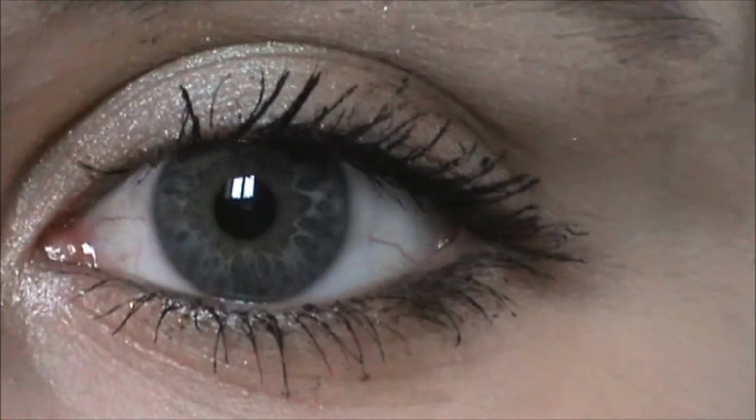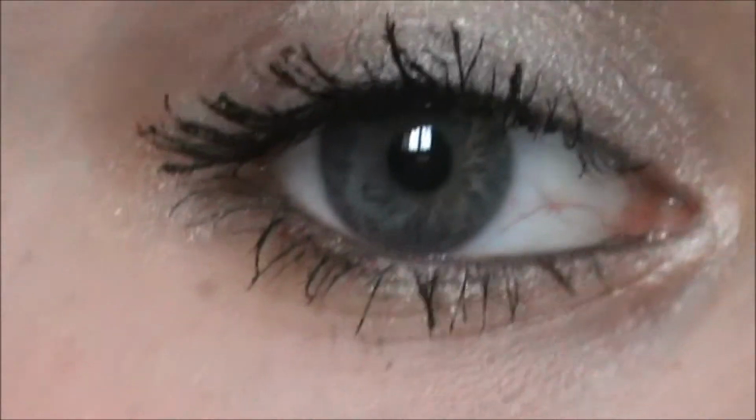Well, depending, your lashes can tend to stick together, but it's not a real clumping issue that is major, like you can get with the falsies when you just open it. So I'm going to show you the claw shaped brush.